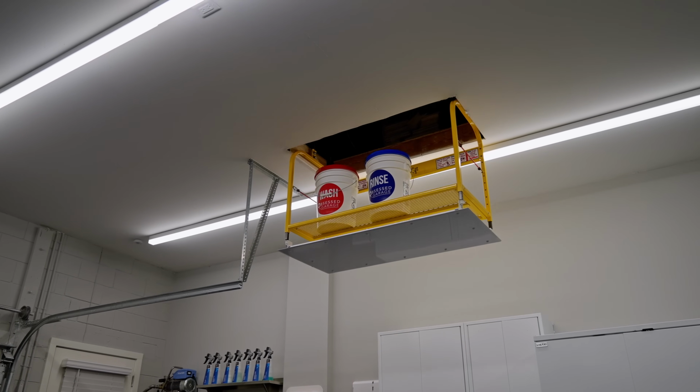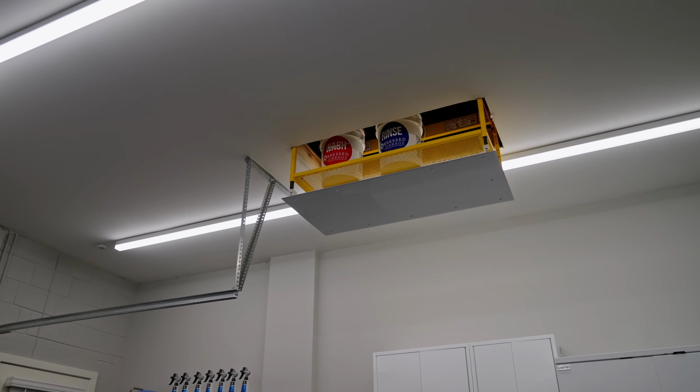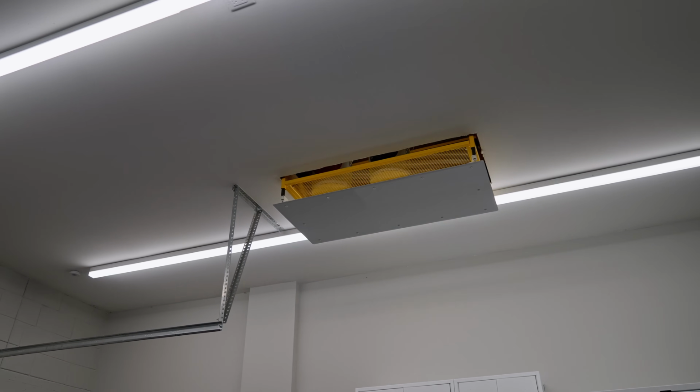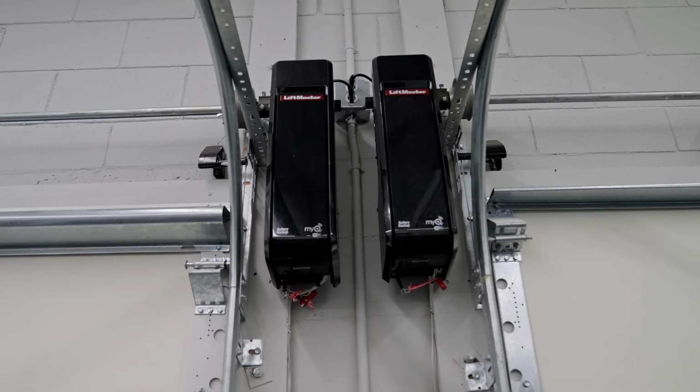We'll have to get a B-roll shot of it. It's pretty sick. It's definitely like a magic trick seeing that all start to come down. Yeah. Crazy. Very cool. I did jackshaft door openers as well.